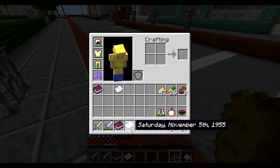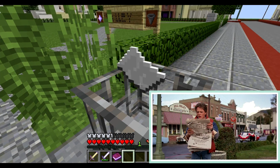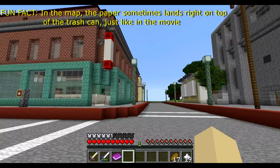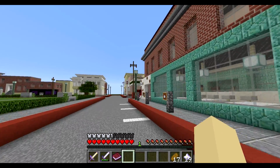Pick up the piece of paper. It's Saturday, November 5th, 1955. Well, we can just go ahead and put that back into the trash can where it came from. Let's see. So, acting suspicious near the diner. If you had noticed, there's a suspicious looking chest right up there. But how do you get to it?